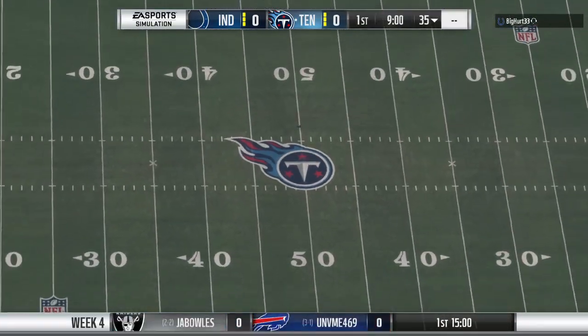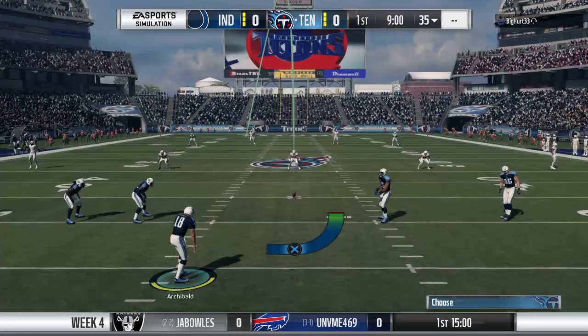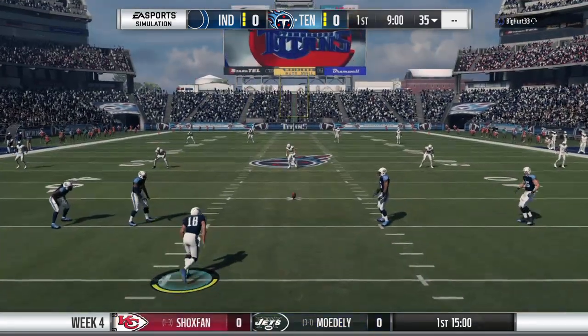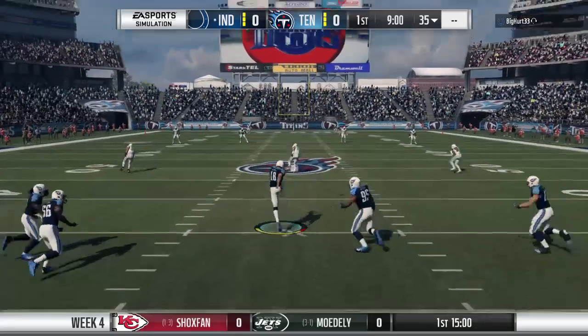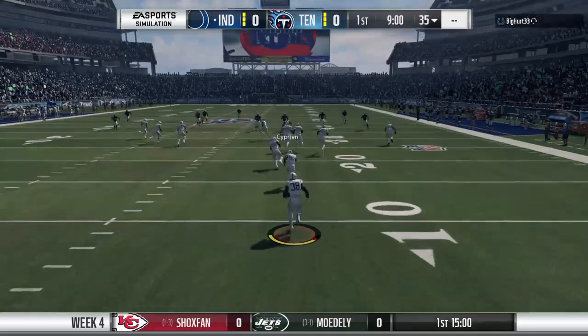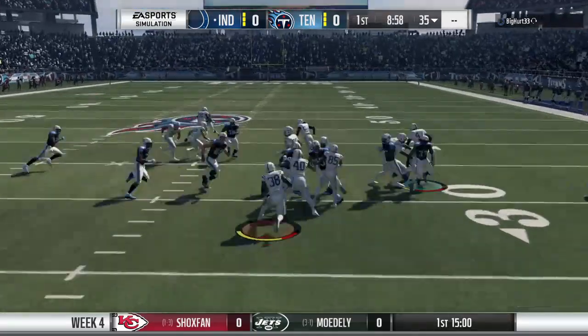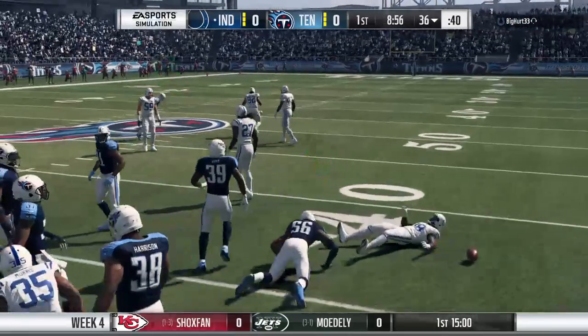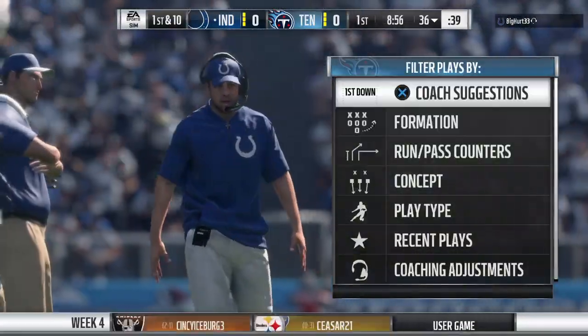The scene a few moments ago, here it is. It's unlike any other in sport as both teams made their way out of the tunnel. These folks are fired up as their guys are ready to do battle between the Indianapolis Colts and the Tennessee Titans. This will be fielded at the 8. And a good return. He's across the 35-yard line, right around the 36.